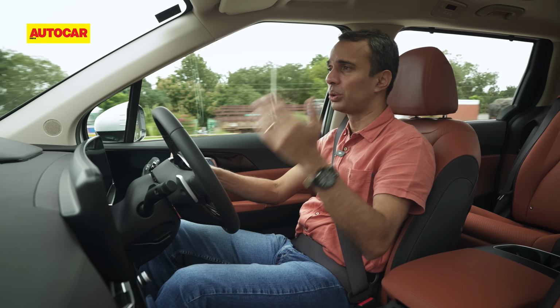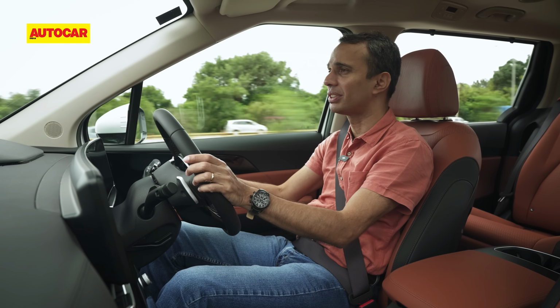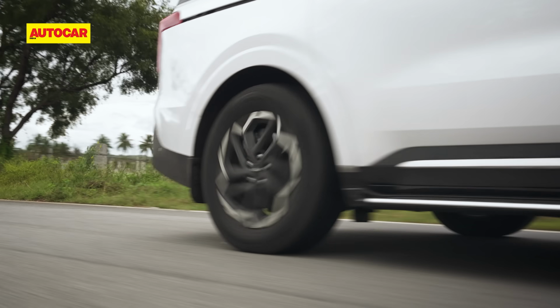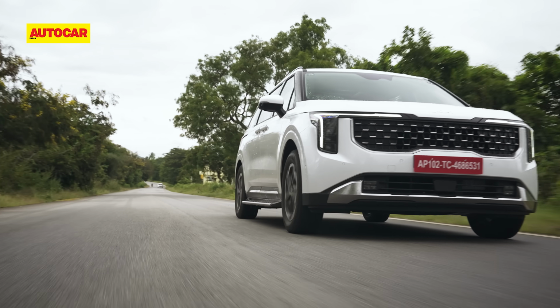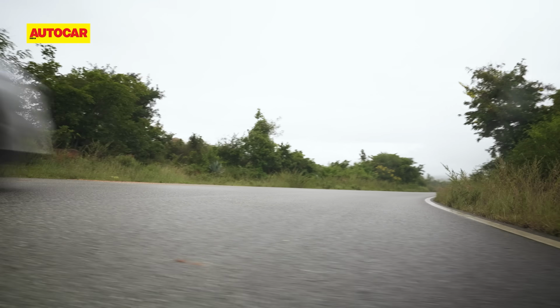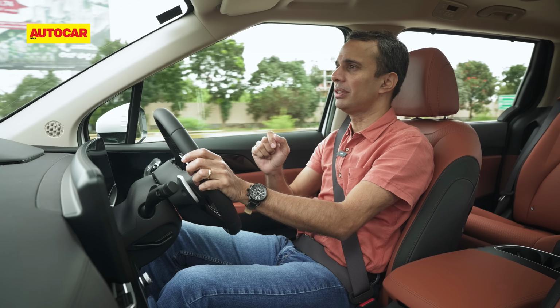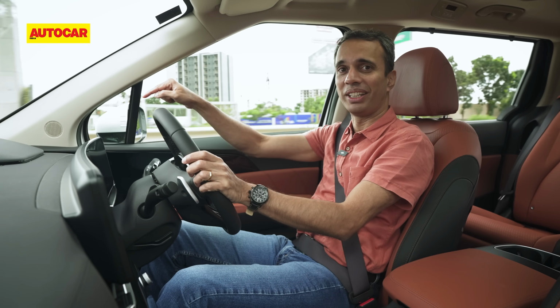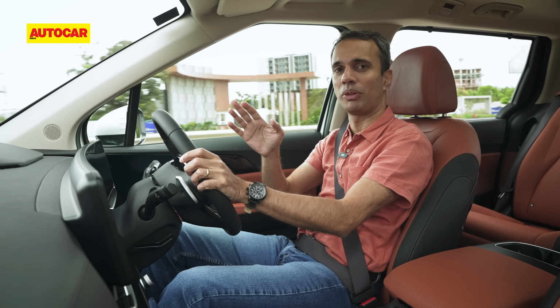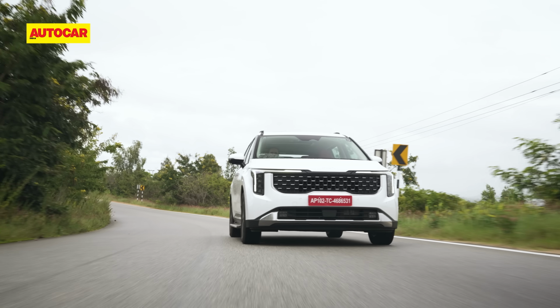Kia have done that to reduce the weight and therefore, of course, improve performance, acceleration and efficiency. But you have to watch out for sound levels because it now misses out on the cast iron mass that helps dampen sound and vibrations. So what's this one like? Well, you can hear the engine, especially when you're standing outside. You do know it's a diesel, there's no getting away from that. But when you're inside here, it is quite hushed and silent.